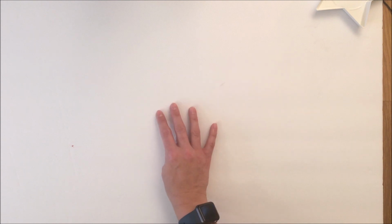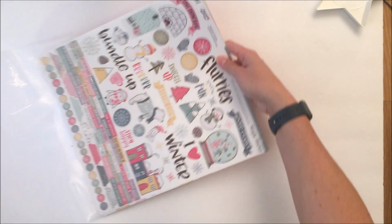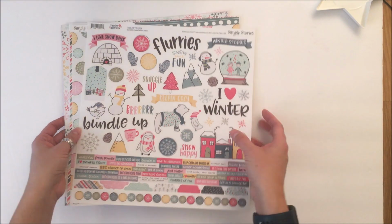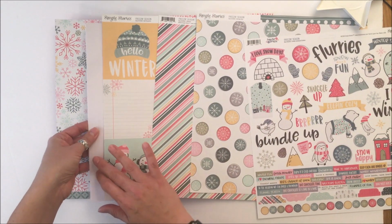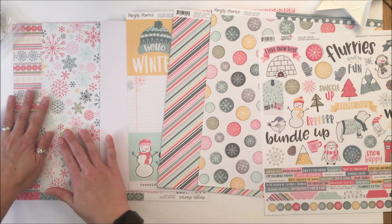And the last collection, the fourth one for Simples, is Simple Stories. And so those are the embellishments. It's nice that you get the full sheet for Freezin season. 3 pieces of pattern paper, 1, 2, 3, white cardstock, and then 2 pieces of the add-on there.